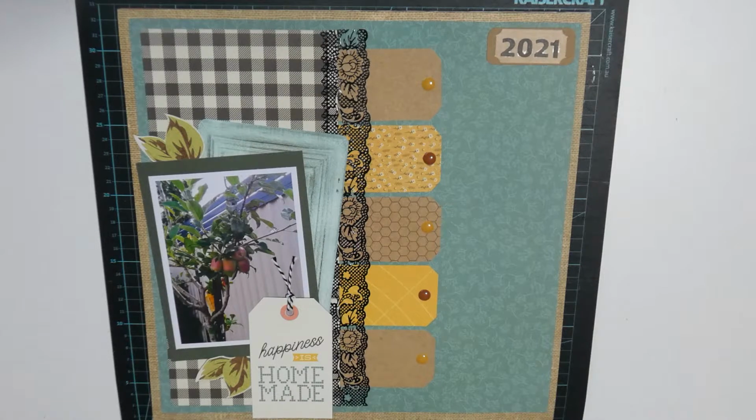I only managed to complete 5 layouts this month. 4 of them were using sketches from the 30 days of sketches round 9 with Christy's Beautiful Life. And I will say that I just fell off the wagon. I fell behind and I didn't do any more.